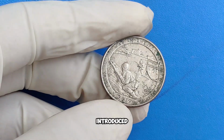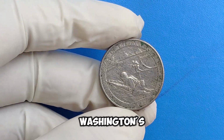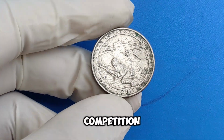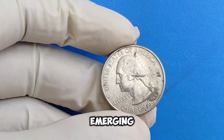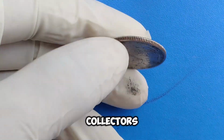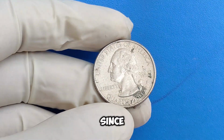The Washington Quarter has been a staple of American currency since 1932. It was initially introduced to commemorate the 200th anniversary of George Washington's birth. The design was chosen through a national competition, with John Flanagan's depiction of Washington's profile emerging as the winner. This coin quickly became a favorite among collectors and the public alike, and it's been in circulation ever since.